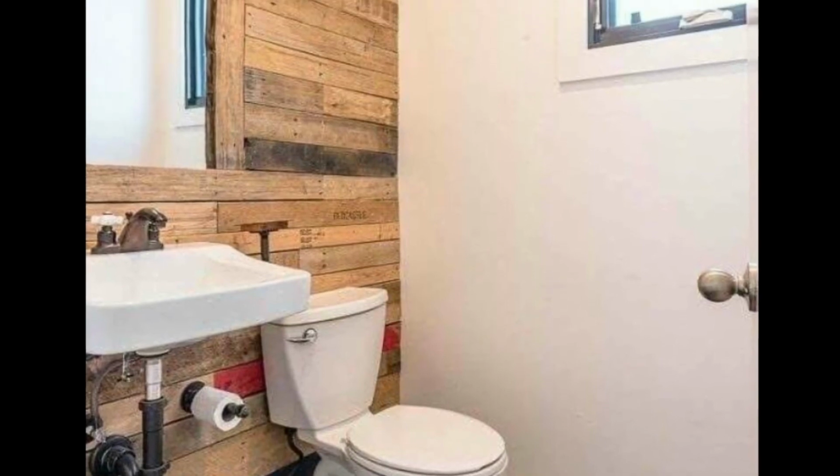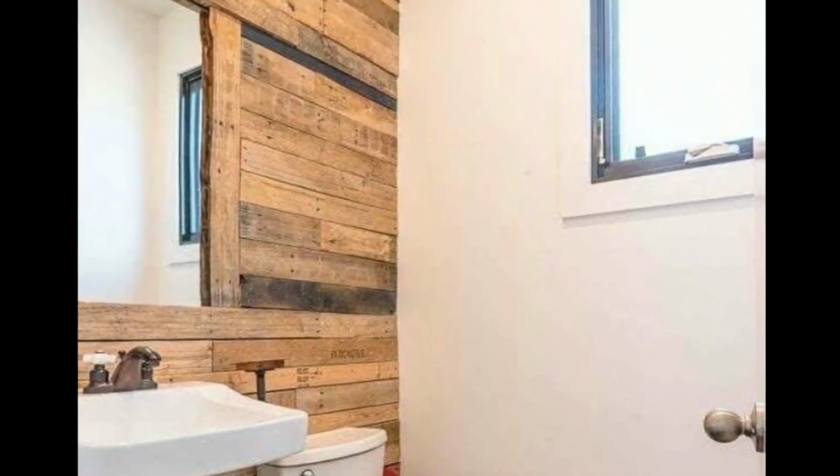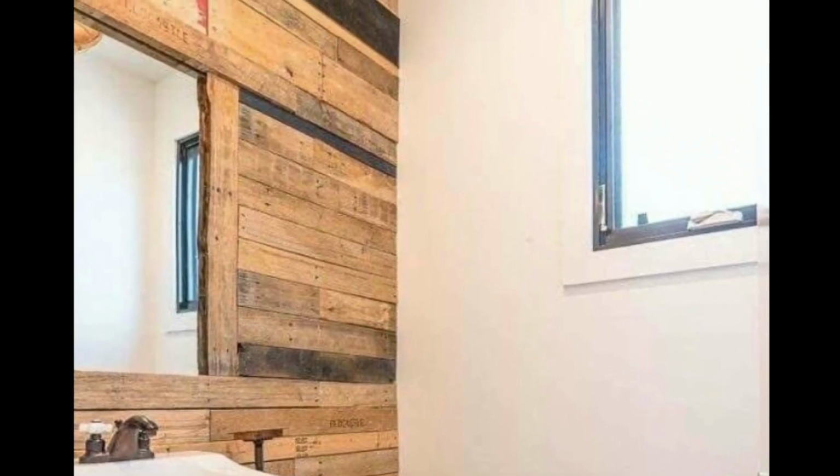Peeled, discolored, aged, no matter the state of the pallets, they always look great, with a lot of style and personality.